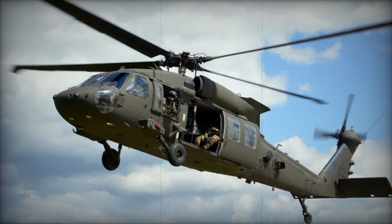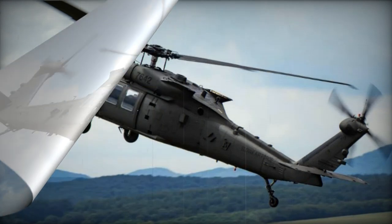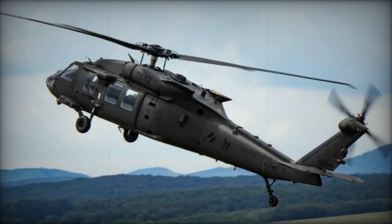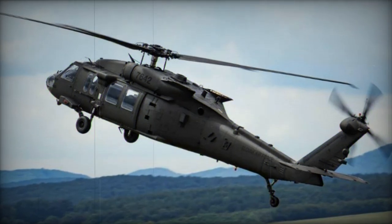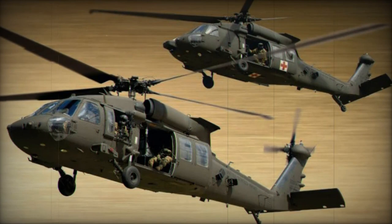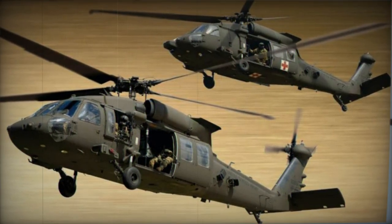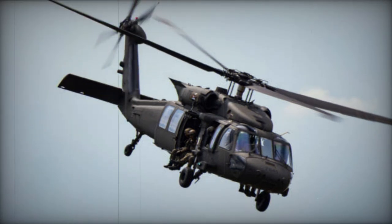Over 350 S-70s have been exported. Significant operators are Australia, Colombia, Japan, aircraft for the JGSDF license built by Mitsubishi, South Korea, Saudi Arabia, Turkey. Lesser users are Argentina, Brunei, Chile, Egypt, the Hong Kong Government Flying Service, Israel, Jordan, Mexico, Morocco, Philippines, and Thailand.